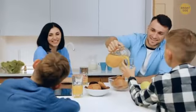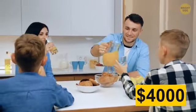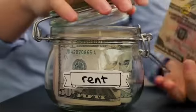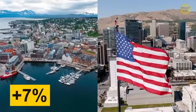Just so you know, a family of 4 would need over $4,000 a month just to exist in Norway. And it doesn't even include rent. Specialists say that Norway is around 7% more expensive than the US.